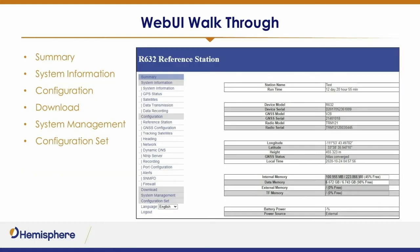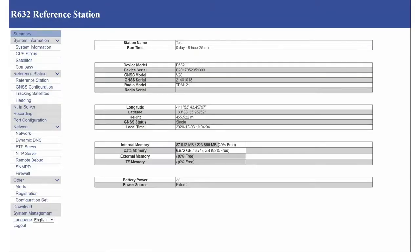The web UI has 6 main areas: a summary page, a system information dropdown, configuration, download, system management, and configuration set. Please stand by while I show you the web UI. So here's the R632 web UI walkthrough.